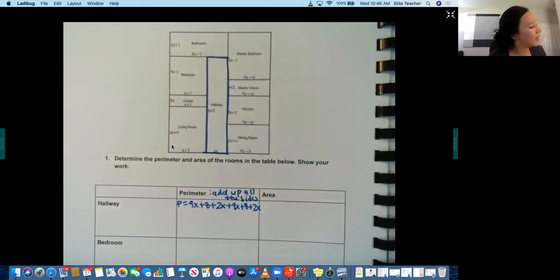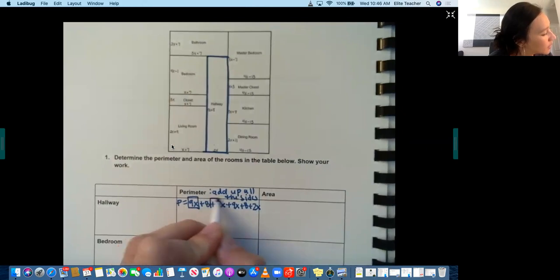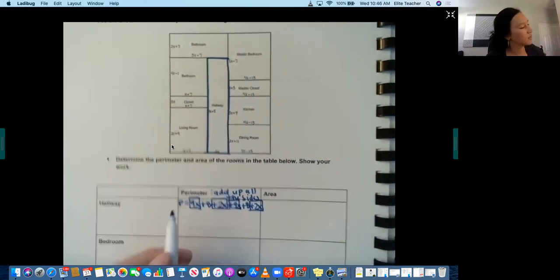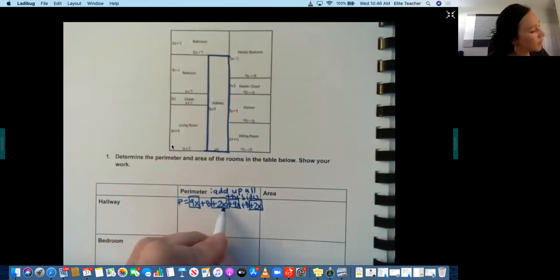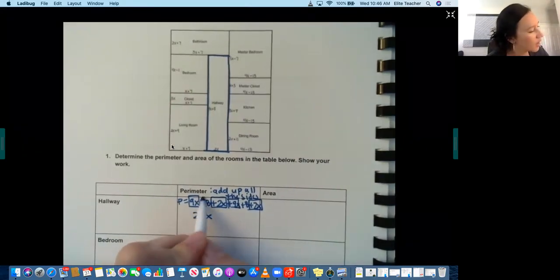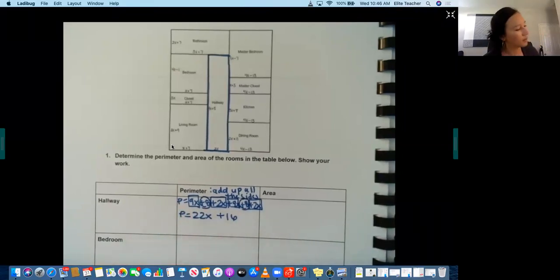And then we have to combine our like terms. So we have 9x plus 2x plus 9x plus 2x. So 9x's and 2x's, that's 11x plus another 11x. So all together 22x's. And then 8 and 8, which is 16. So the perimeter of that hallway is 22x plus 16.